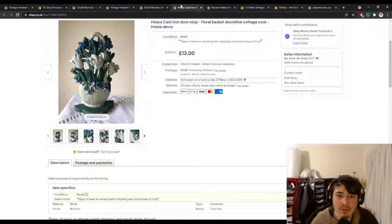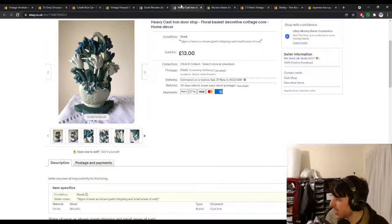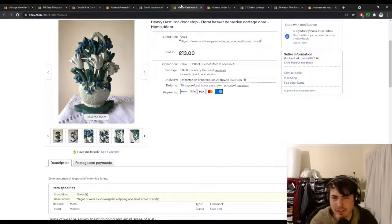Doorstops. I've been picking these up a lot more recently in charity shops for £2.99, £3.99. They sell for only between £10 and £15. It very much depends on the weight and the design. So I had a duck one recently that sold for 13. I had a seahorse one that sold for 10. I've got a farmyard animals one I'm looking at now, which I think is up for 15.